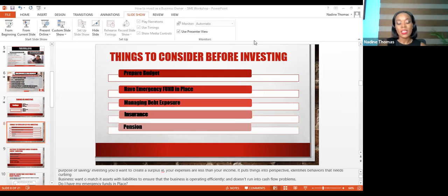Also very important, we need to be able to manage our debt exposure, right? And we can't have this high credit card bill and we're paying this high return on a monthly basis, paying what, 40-something% returns. We need to be able to restructure our finances to ensure that our expenses, whether they come in the form of interest expense, are as low as possible to ensure that the business is operating efficiently and we remain focused on our initial goal of making a profit, of making money.